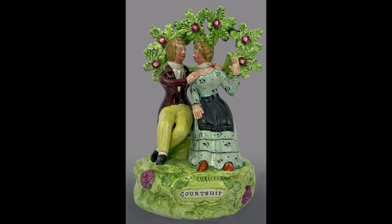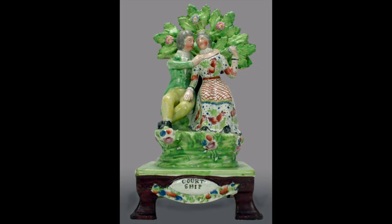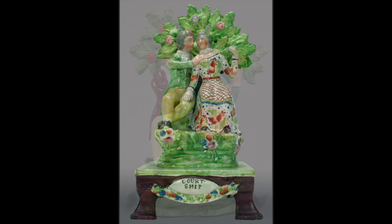This courtship group is a jolly one, so I surmise we've moved down the social scale a little. It's titled Courtship, and the potter John Dale made it and marked it. The Sherritt Pot Bank made this similar model. Sherritt's figures are from the same molds that Dale used, but now her hand has been placed familiarly on his thigh, so this clearly wasn't a chaperoned event.